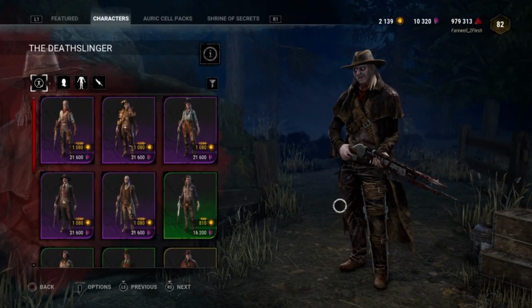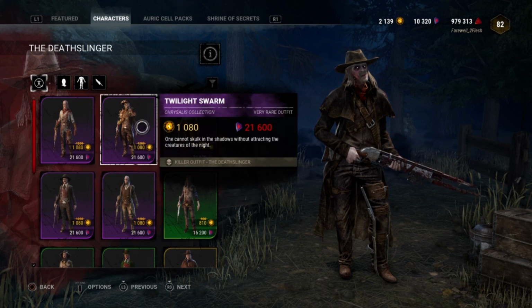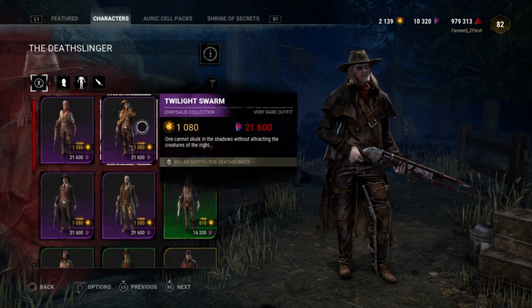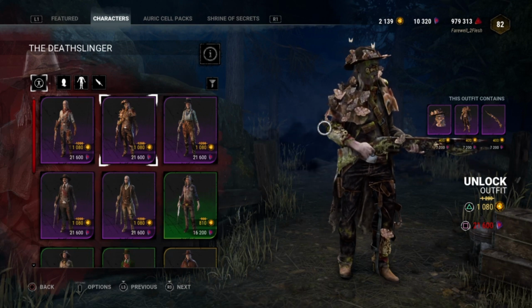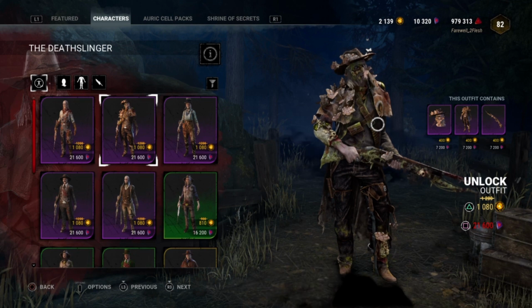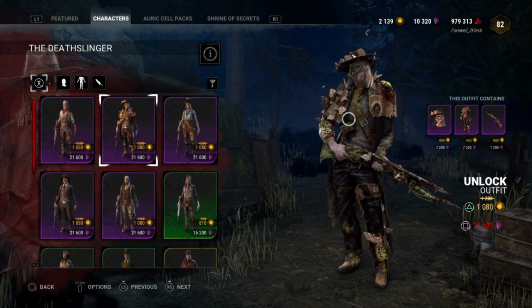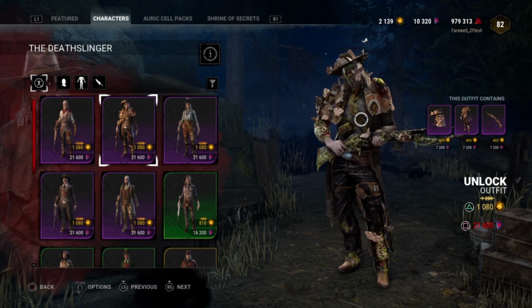Deathslinger really has nothing going for him in the form of body-changing outfits, except for if you want to qualify the Twilight Swarm as changing. He's just covered in insects and barnacles and eggs, and his face is a little bit different, but other than that, he has absolutely nothing worth talking about in the forms of changing his overall body appearance.